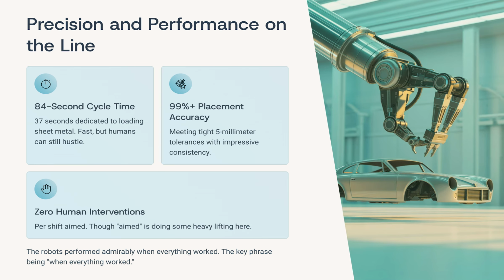The operational goal was pretty ambitious, too. 0 human interventions per shift aimed. And aimed is the key word there. You picked up on it. The sources are pretty clear that getting to that zero intervention goal took, and I'm quoting here, heavy lifting. So the precision was there, yes, but reliability was the real challenge. So performance was great when everything was working. Exactly. But the fact that they needed that heavy lifting, that human oversight, it points directly to things going wrong. Yeah. Glitches, failures, things that needed a reset.